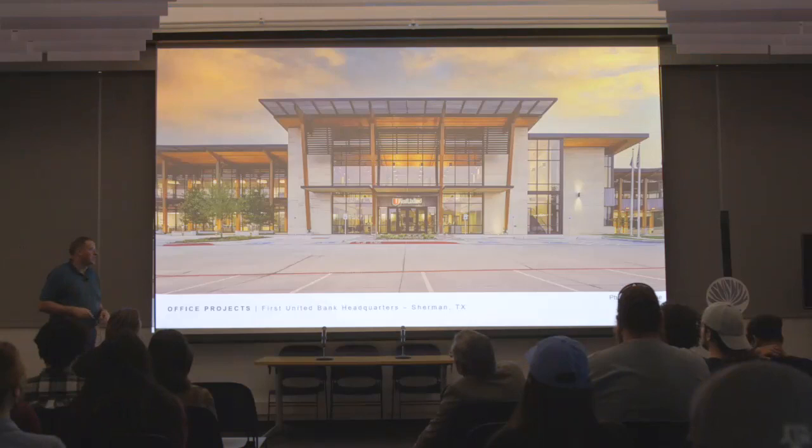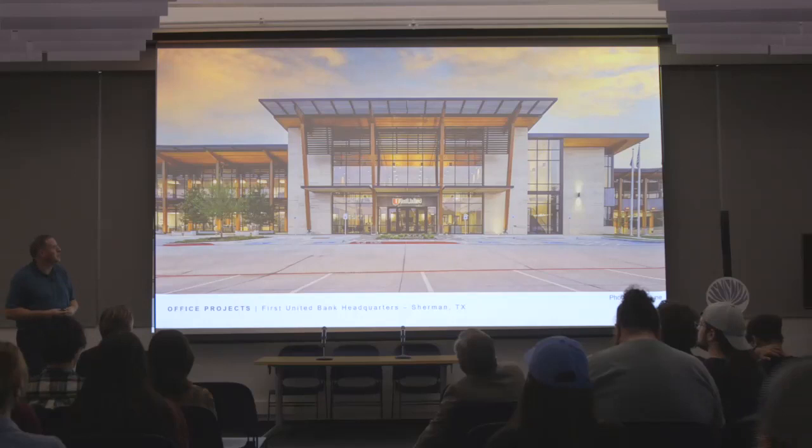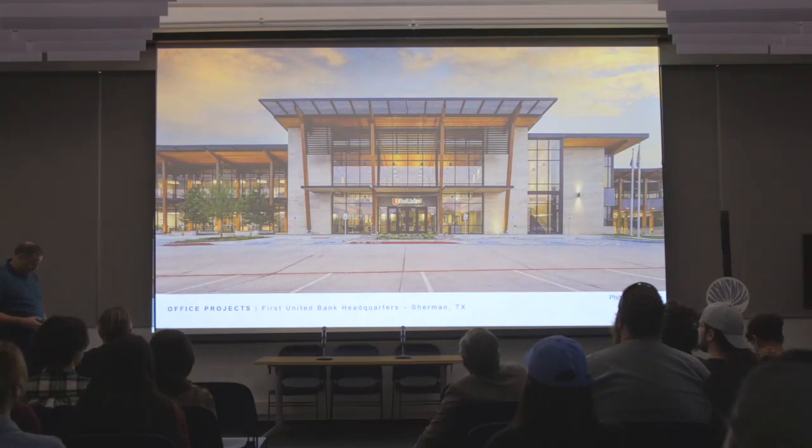This is the project in Sherman, Texas. It's a First United Bank headquarters. It's a pretty generic two-story office building. There's nothing outstanding about it. It's got a lot of cantilevers. You architects love the cantilevers, right? Can I get it any thinner? Can I get the cantilever thinner? And then the engineers over there going like, yeah, I think you can. I got to stand up for my engineers here. But it's one of these things where you can get a really great space.